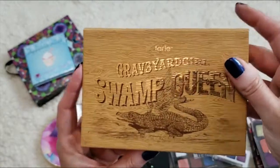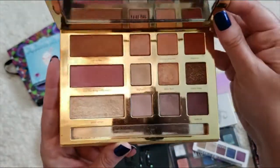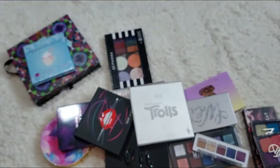All right, so we have this last little bit here, and let's go with this one. Let's pick this one first. This is the Graveyard Girl Swamp Queen palette by Tarte, and it has 9 eyeshadows and 3 face shades, and I'm gonna get rid of this one. It's okay, but it's just not my thing.